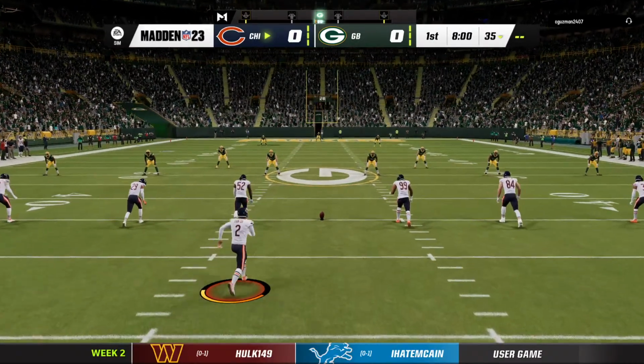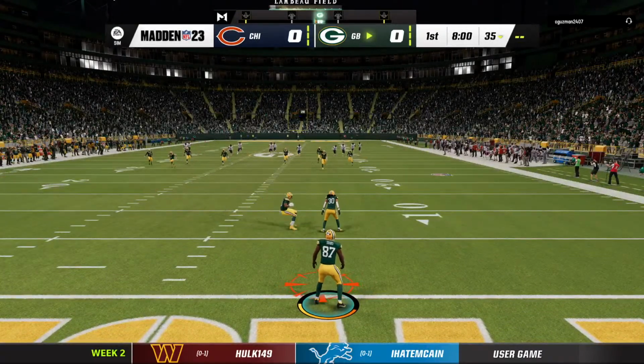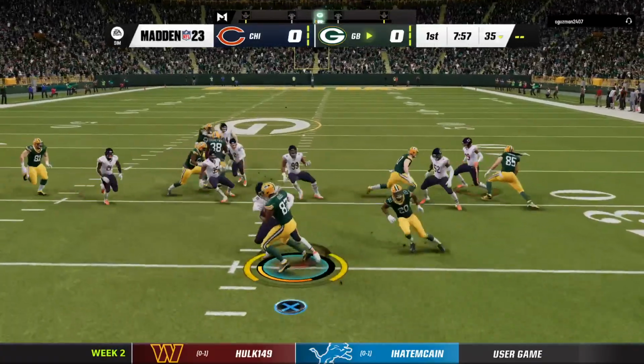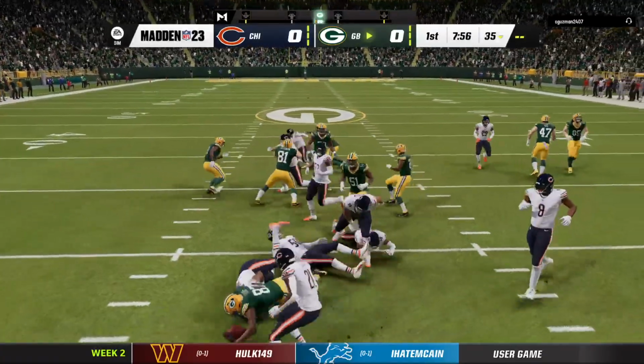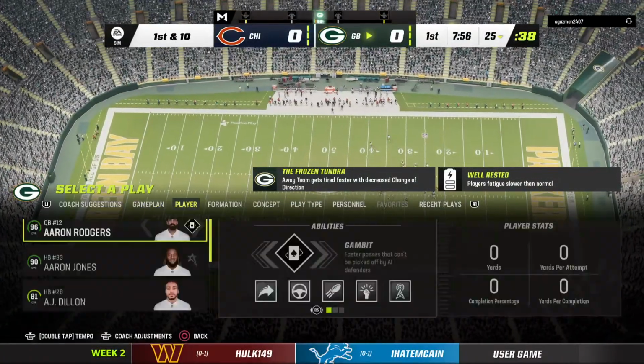Two teams here fresh off Week 1 victories. Who can keep it going as we're underway on EA Sports? Fields it right around the goal line. And the tackle is going to be made right there at the 25-yard line.